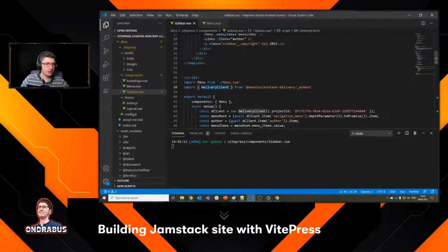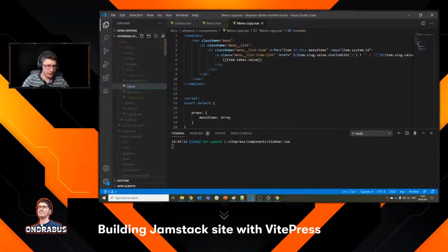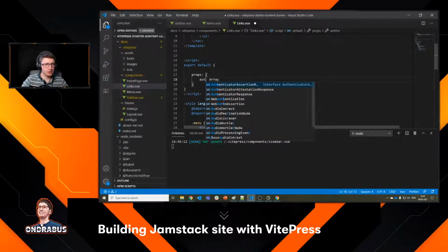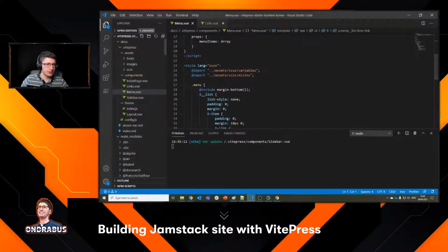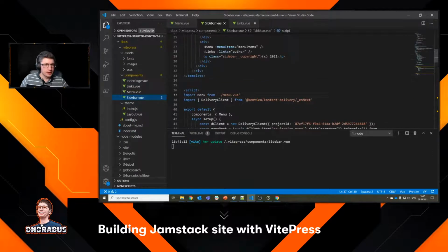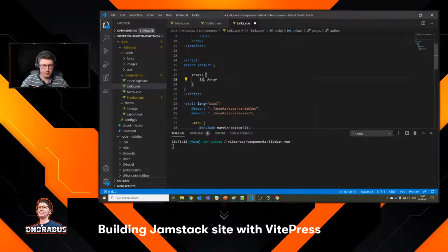Okay, now we're probably gonna have to create that component, right? So I'm just gonna copy menu here. Let's call that links. Props is going to be author. Did I call it author? Oh, this should be sidebar with a capital S. All right, here we go. Links, I called it links. That is author. All right. I'm just gonna make it consistent.